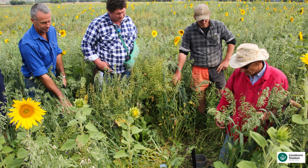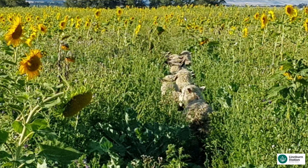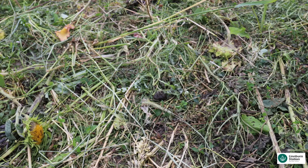Then in this photo here, you've got stock in there where we introduce lambs and the like into the actual pastures to eat them, and they can pick and eat whatever they choose. And when they've eaten everything, they smash it to the ground, and you can see this, and then that goes into feeding the underground livestock, the biology.